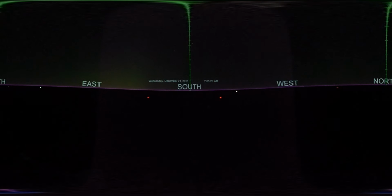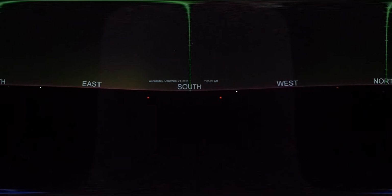So today we have Wednesday, December 21st, 2016. This marks the 2016 winter solstice. So we thought we'd talk a little bit about what makes today special and how the sun's path today compares to the first day of summer, our summer solstice back in June.